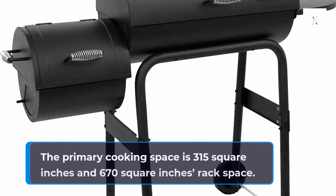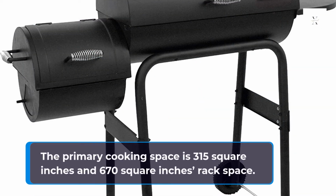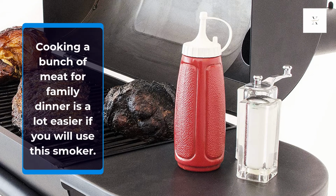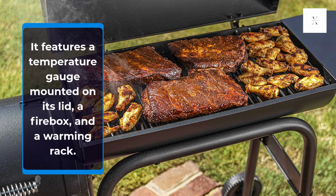The primary cooking space is 315 square inches, with 670 square inches of rack space. Cooking a bunch of meat for a family dinner is a lot easier if you use this smoker. It features a temperature gauge mounted on its lid, a firebox, and a warming rack.